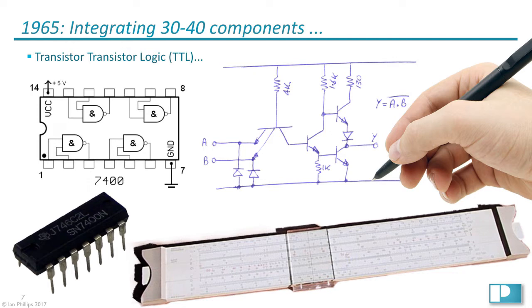1965. And oh, incidentally, those were the EDA tools that he was using: pen and paper, and the slide rule if you needed to calculate anything, like timing. These were the tools available in that era.